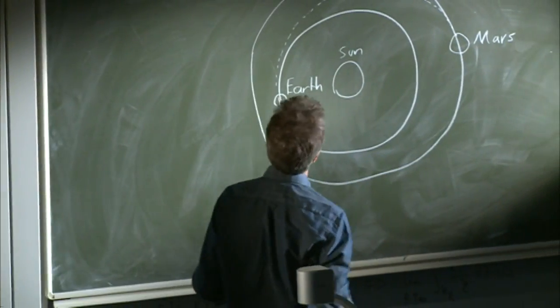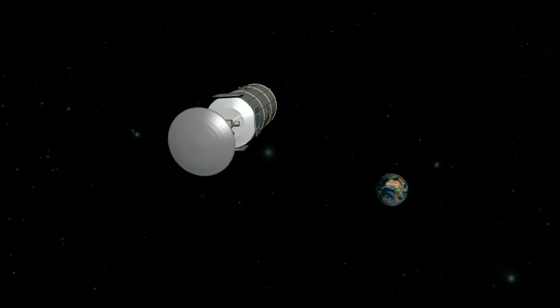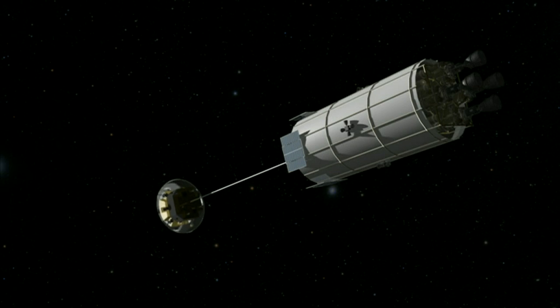There'd be a short, ever such short burn to get us away from the Earth and into this curved trajectory going towards Mars. During that, our spaceship will literally just split apart, connected by our little tether, and it will start spinning to create this artificial gravity.